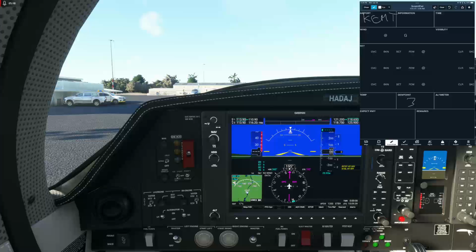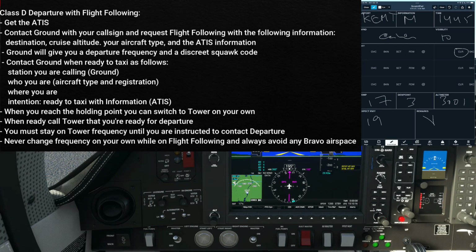Altimeter 3001, arriving and departing runway 19, or visual approaches in use. Read back all runway assignment and hold short instructions. Advise on initial contact you have information Mike. El Monte Airport ATIS information Mike, 1445 Zulu. Wind calm. Visibility 10. Sky condition clear. Temperature 17. Dew point 3. Altimeter 3001.